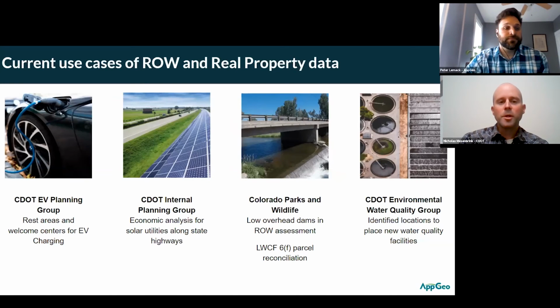Okay, so now I'm going to talk a little bit about some of the use cases that we've benefited from with this data. On the left there, the first one was the electric vehicle planning group, who used this data as planning level data for where to possibly put vehicle charging stations at the rest areas and welcome centers across the state. The next one is the internal planning group at CDOT, who used this data for economic analysis for solar utilities along Colorado highways. And that one is actually just ramping up now. We're really progressing on that these last few weeks.